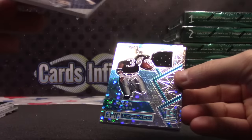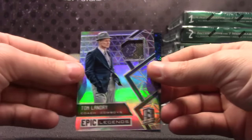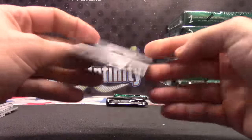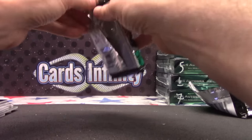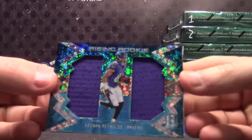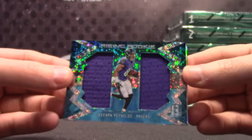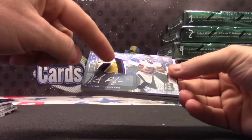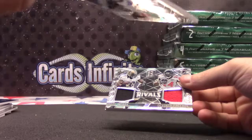Nick Vannett, 99. Bo Jackson jersey, 49. Tom Landry, hat or jacket, 199. Derek Carr, 60. Keenan Reynolds, dual jersey. Rising rookie. Dang, check out that patch. Kenneth Dixon, 1 of 5.